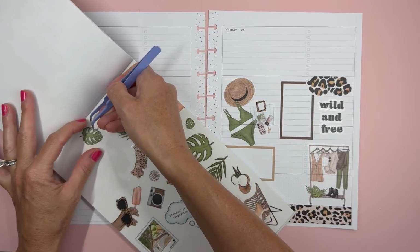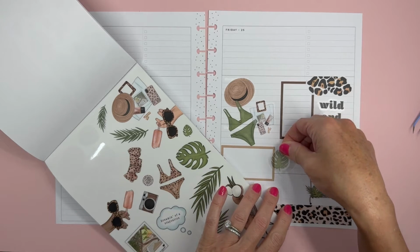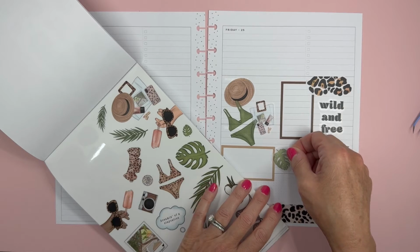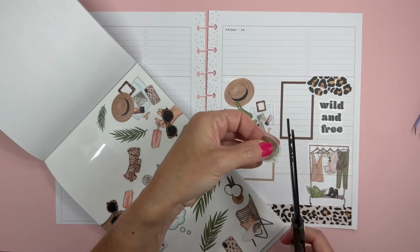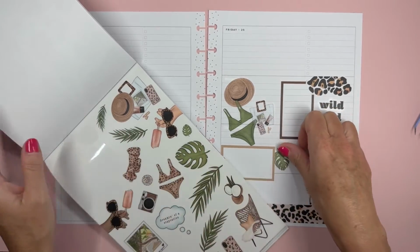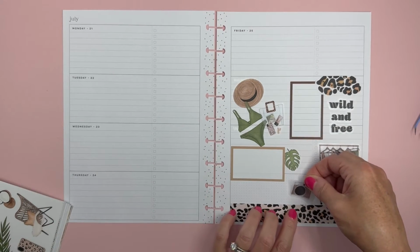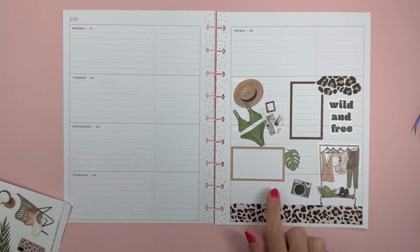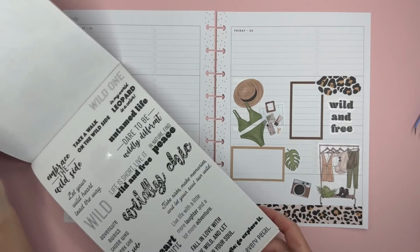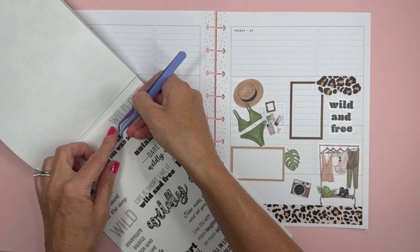Let's take this smaller one. And I think I want it this way. I'm just gonna cut a little piece off and we'll lay that right there. And then how about this little camera right here? And then this space would be perfect for another smaller quote. So how about take a walk on the wild side?